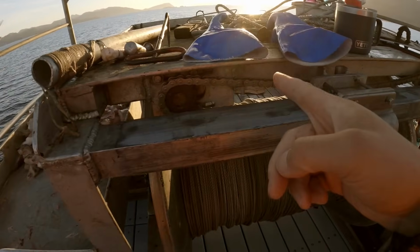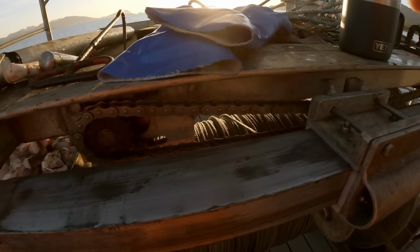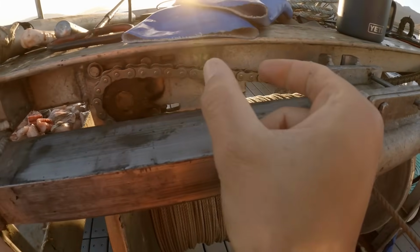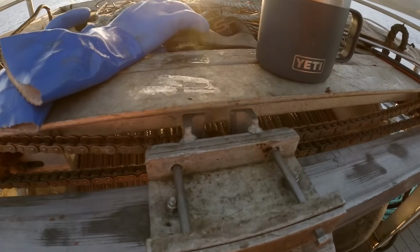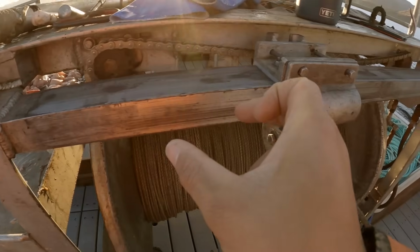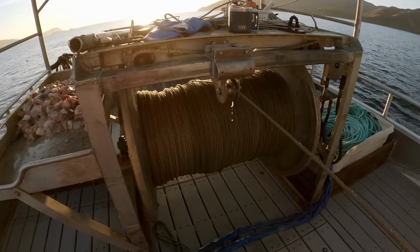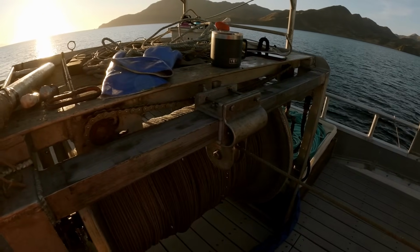And it's basically just a continuous chain. Drive goes around and round. There's a sprocket on this end. And in that slot there's just a little disc attached to one half of the chain. So that disc will come around the sprocket, staying in this little groove here, and it'll just pull the level wind back and forth, just like that. Pretty foolproof design, really reliable. We've never had an issue with it.